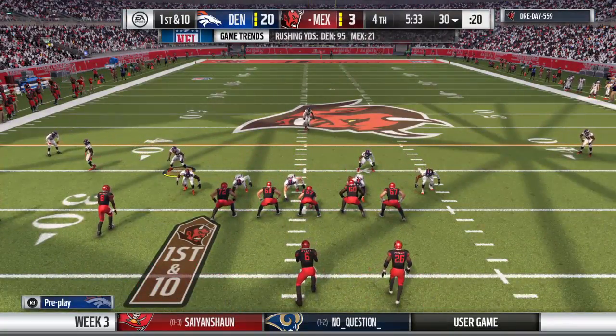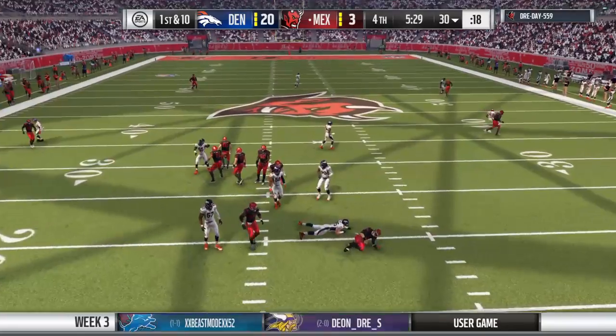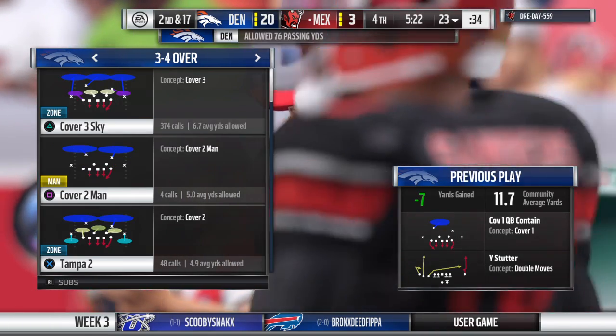Didn't happen. Also showed confidence in the defense. They didn't pick up their end of the bargain, so now they've got to come back out and start. Nowhere to escape, and he goes down. Derek Wolfe in there to bring him down for a loss of 7.